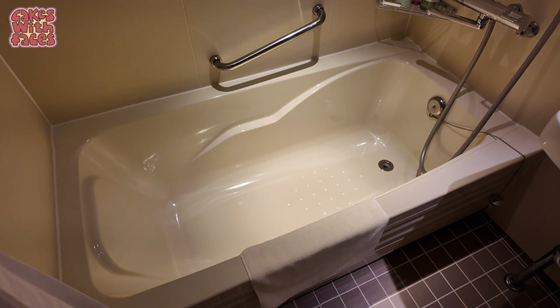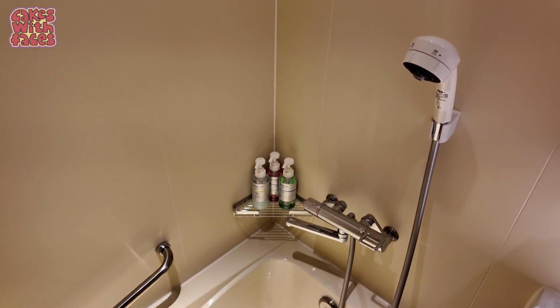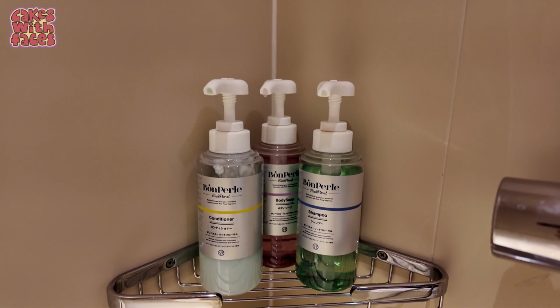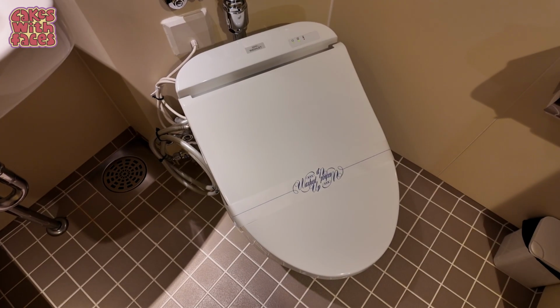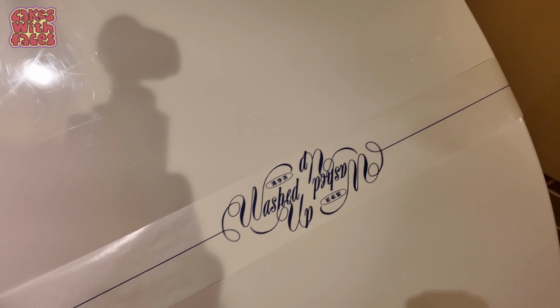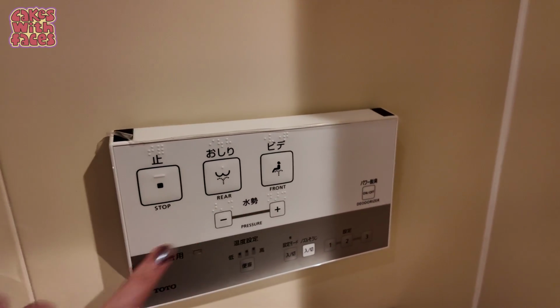So we've got the Japanese bath, which is a bit deeper than a Western bath. It's got a shower and they provide you with conditioner, shampoo and body soap. It's very clean, and when we came into the room it smelled quite new. And of course we've got the Toto Japanese toilet, which has this on to prove that it's been washed. That's good to know. And here are the buttons for the toilet with the bidet functions.